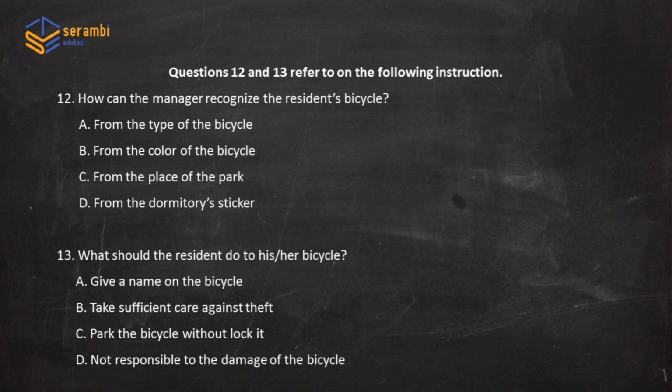Questions 12 and 13 refer to the following instruction. The residents of Vanessa University may use the bicycle parking space by following the rules specified below. 1. Each resident may park one bicycle. 2. A resident who uses the bicycle parking space shall affix the special sticker of the dormitory on his or her bicycle. 3. A resident shall always park his or her bicycle, lock it, and take sufficient care against theft.